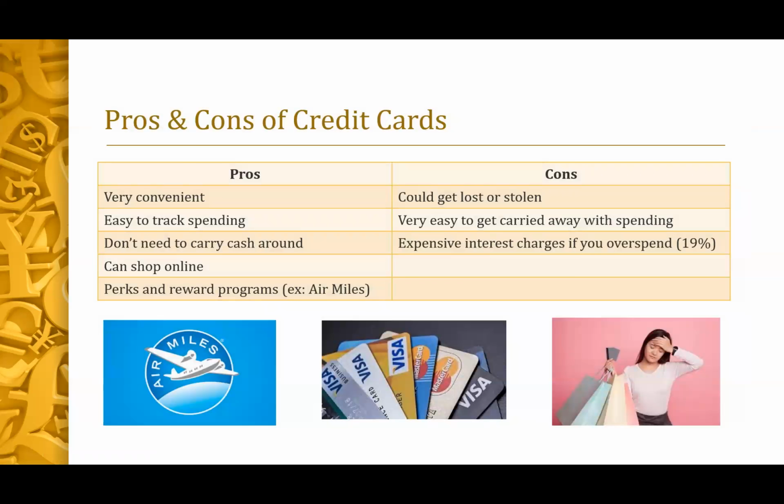Credit cards are also useful because you can shop online. You can buy anything online using your credit card. Otherwise, unless you have PayPal, you're not able to do this. Some other pros of credit cards is there's often perks and reward programs. So you may have heard of Air Miles. That's one that I have. So every time I buy anything on my credit card, I earn Air Miles on it, which I can eventually use to buy a plane ticket somewhere. There's all sorts of other reward programs available with different credit cards.